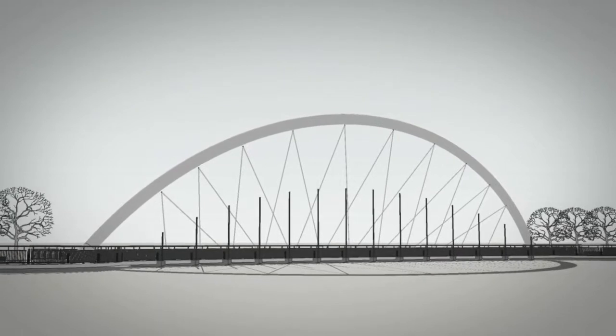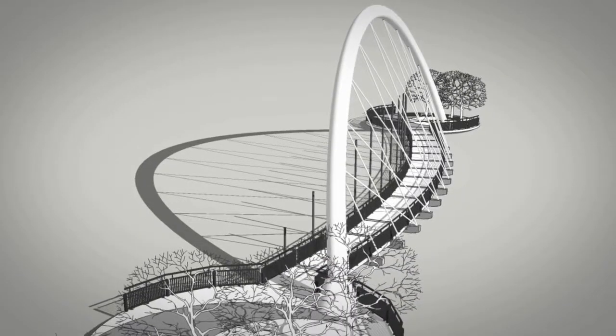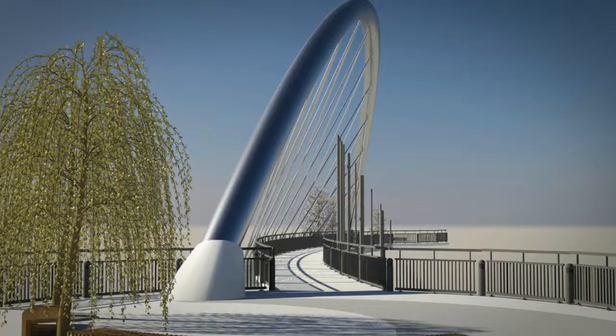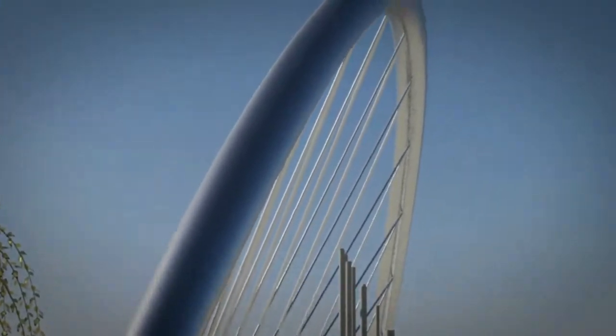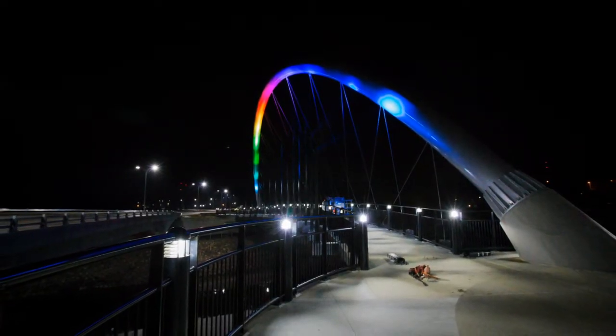There were no straight lines on this job. The deck was curved, super elevated. The arch was curved, tilted, cables coming across the planes. The concept behind the steel was to create an arch that they would be able to use as a material that could reflect LED lights, reminiscent or comparable to the Northern Lights.